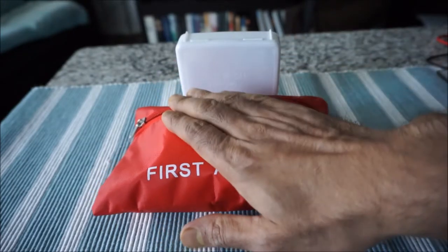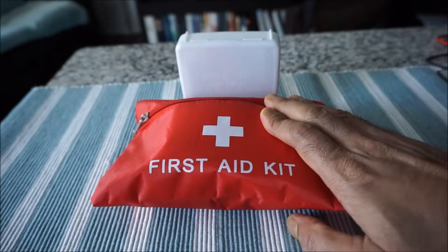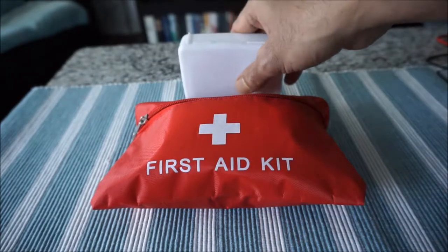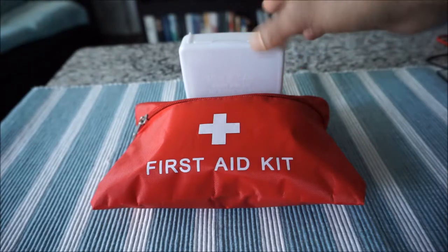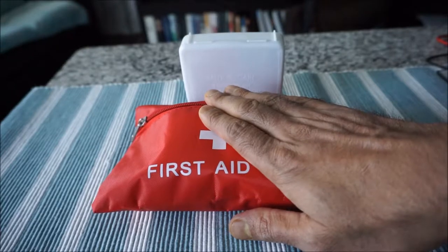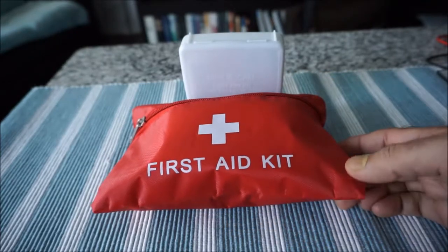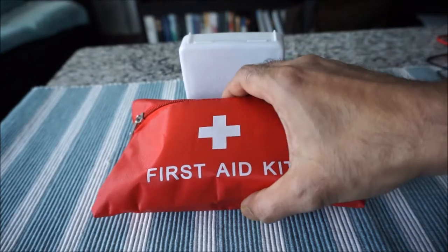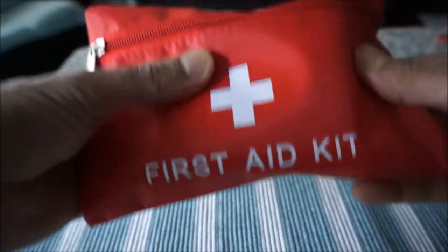And today I'm going to talk about something very important. When you travel, we keep lots of stuff with us. We take so many things, but most of the time we do not take something that is very important, which we should be taking in the first place, and this is a first aid kit.